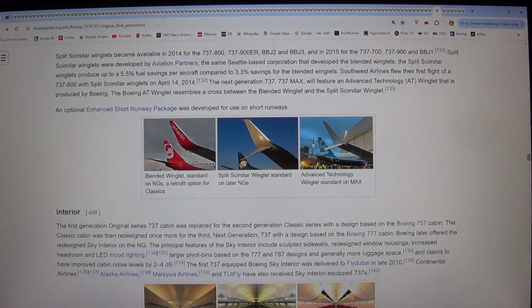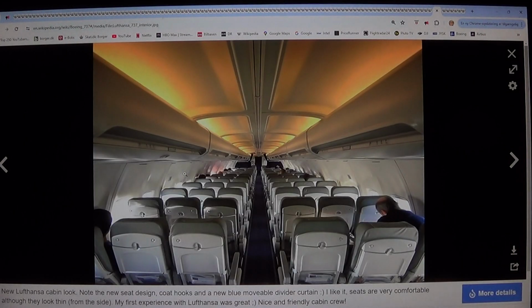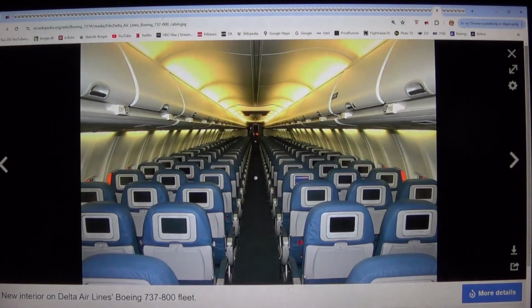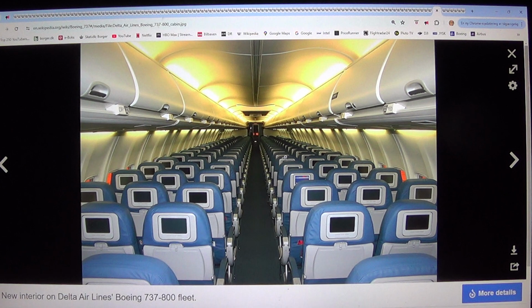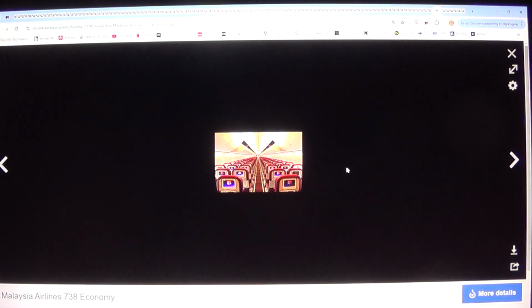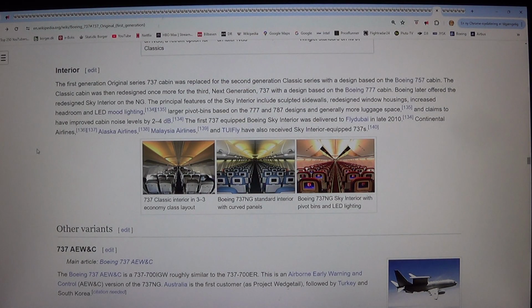Interior. The first generation original series 737 cabin was replaced for the second generation Classic series with a design based on the Boeing 757 cabin. The Classic cabin was then redesigned once more for the third, next generation, 737 with a design based on the Boeing 777 cabin. Boeing later offered the redesigned Sky interior on the 737.